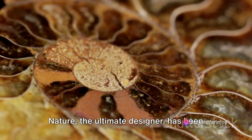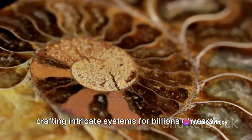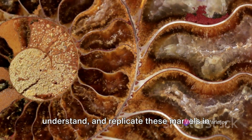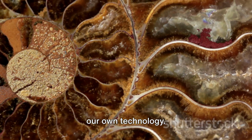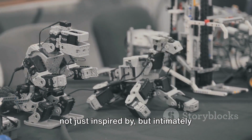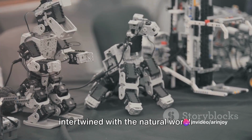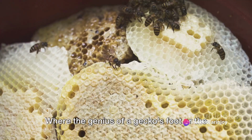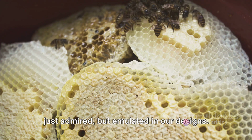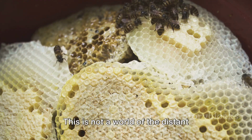Nature, the ultimate designer, has been crafting intricate systems for billions of years. Humanity is now learning to observe, understand, and replicate these marvels in our own technology. Imagine a world where our inventions are not just inspired by, but intimately intertwined with the natural world, where the genius of a gecko's foot or the resilience of a honeycomb structure isn't just admired, but emulated in our designs.